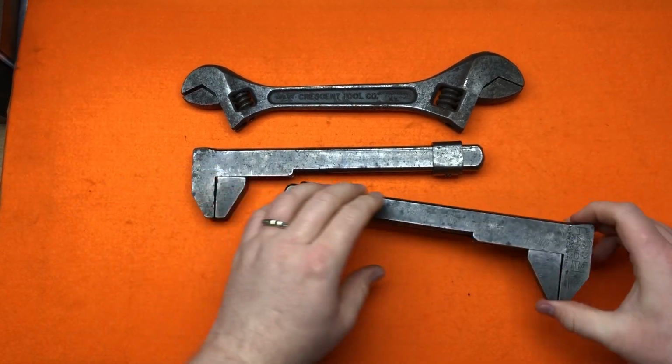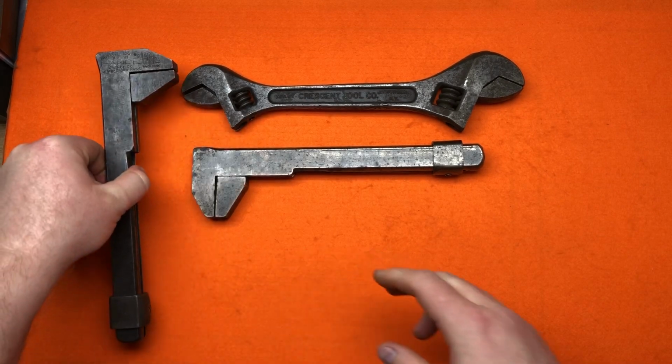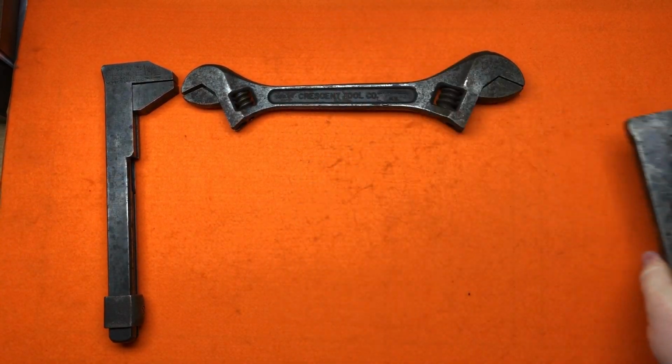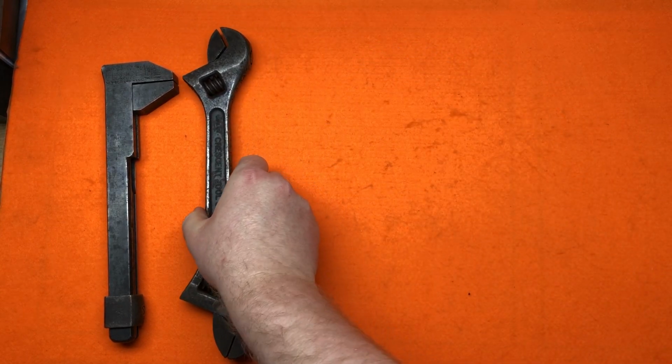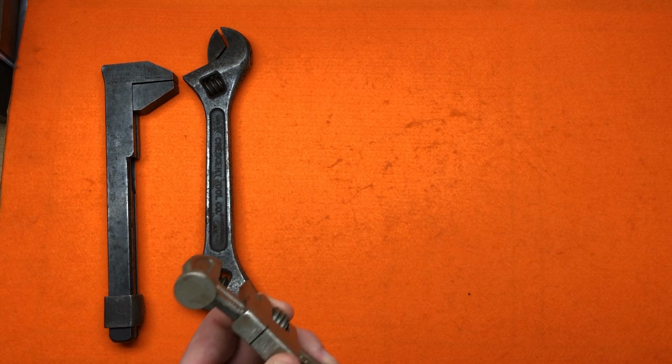So I thought that's really very good. So we've got the handy handle wrench, really nice, which kind of makes a nice partner for this guy. We've got the crescent 12 inch, which makes a set. Now the next one is another Scout Crafter special.